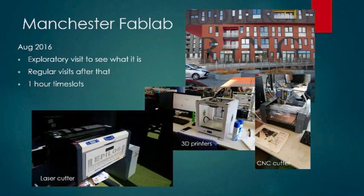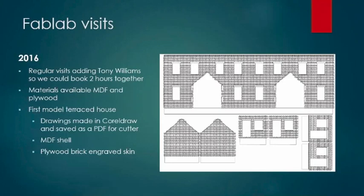It was a Saturday, because you could go on a Friday and a Saturday, and you could book time slots on various machines. They had laser cutters, 3D printers, CNC cutters, and t-shirt machines where you put transfers onto t-shirts. They had a fantastic collection of machines, all of which you could use free of charge. All you had to do was attend a safety briefing, which took half an hour, and after that you could use these machines however you wanted. The only thing was you had to book a 1 hour time slot. Now, as we found out over time, 1 hour wasn't very much.